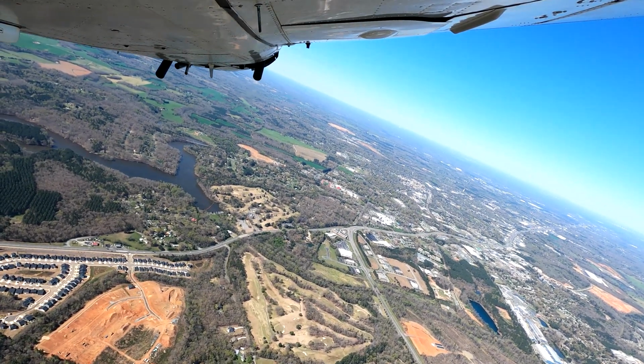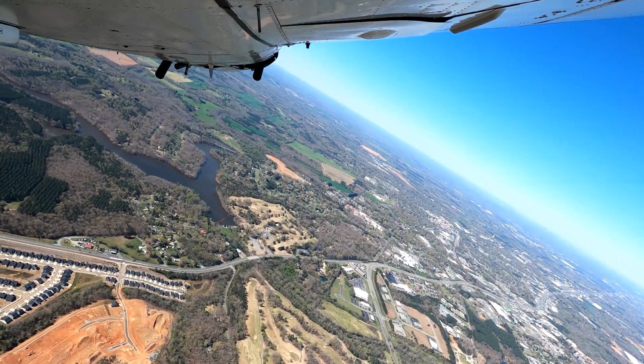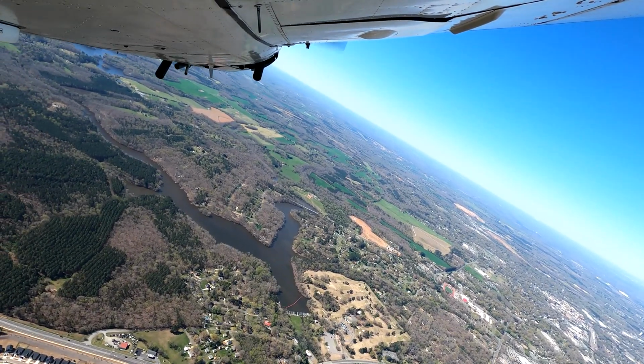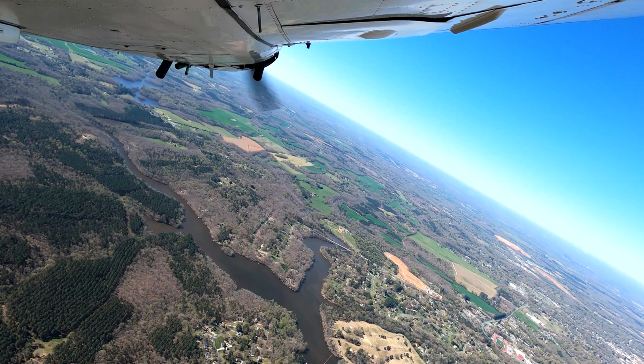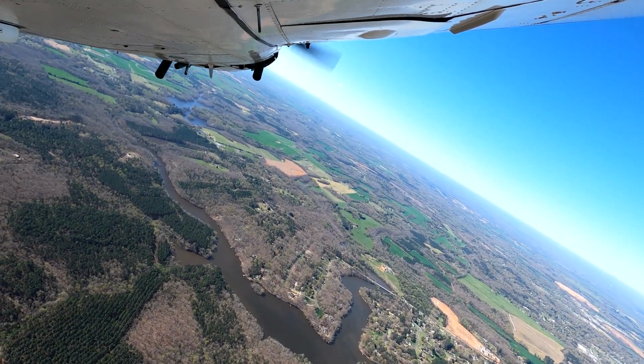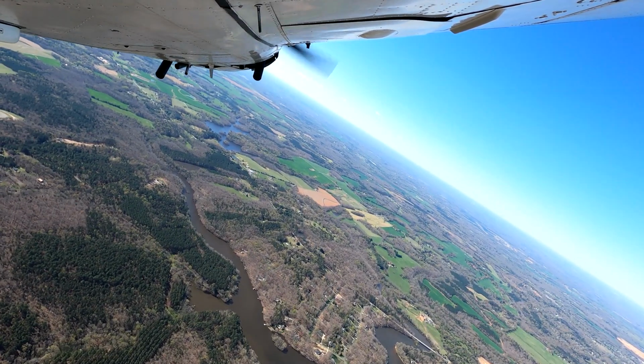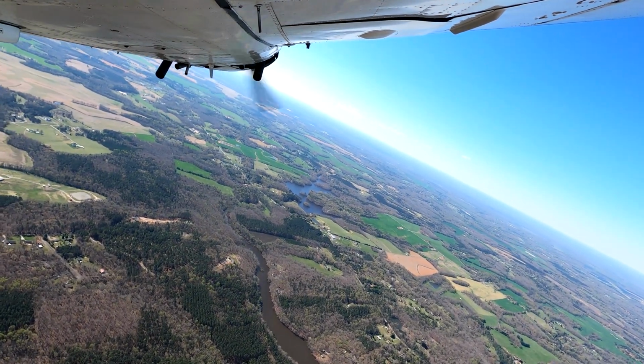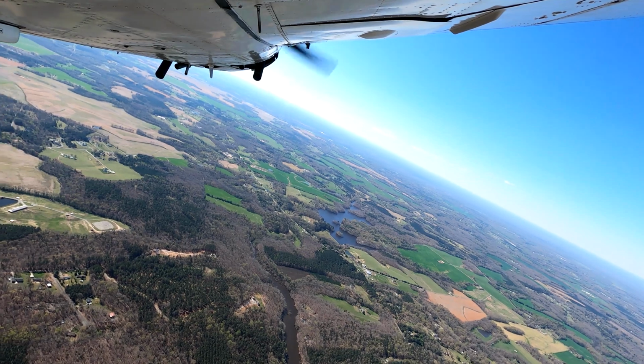Okay. So in training, you do a lot of these, like a slightly steeper turn. And it's important when you're training that you don't go up and down when you're doing your turns. You want to be able to hold an altitude.